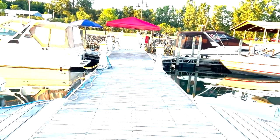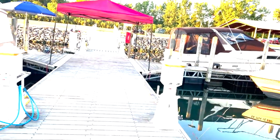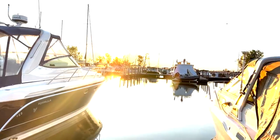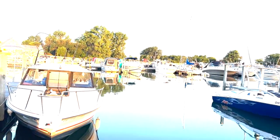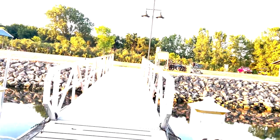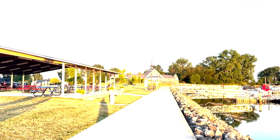Nice quiet morning at the marina. 6:30 a.m. Everything's nice and still. Got a nice sunrise over there. You can look around here. Everything's so peaceful. I'm gonna try to get on the road by 8 a.m. The office with the sun coming up on it.